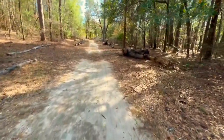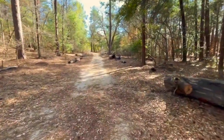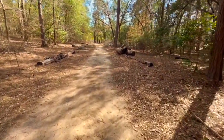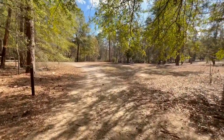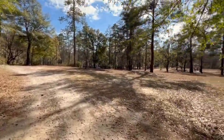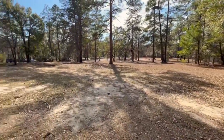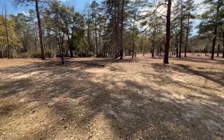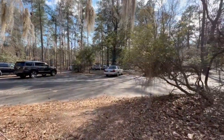There are a lot of bikers in here. There's great bike trails in Poinsett State Park. Not the kind of bike trails I could do, but I think they're considered intermediate level. Here we are, coming out to the lake at the ranger station, playground. Bathrooms are over there. And my van is over here someplace. Parking lot.